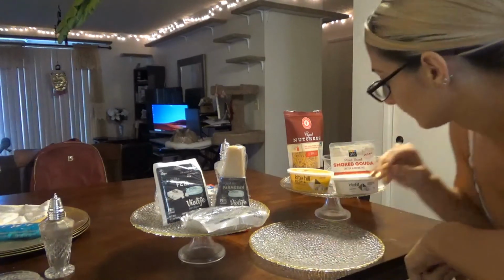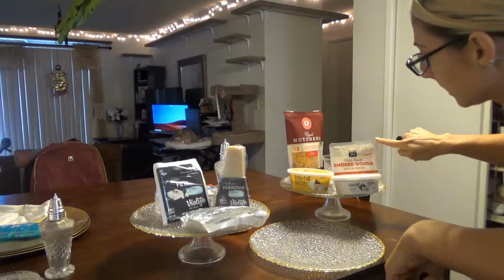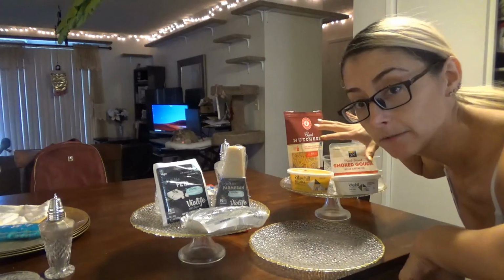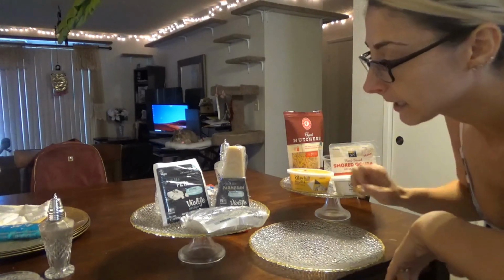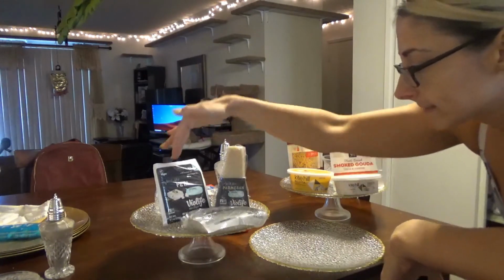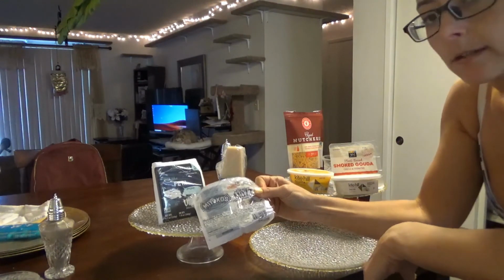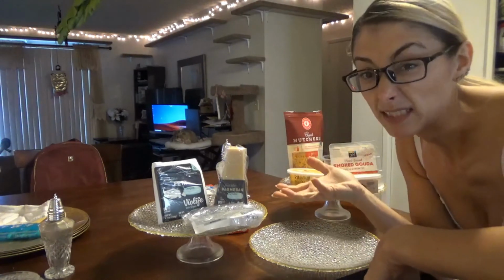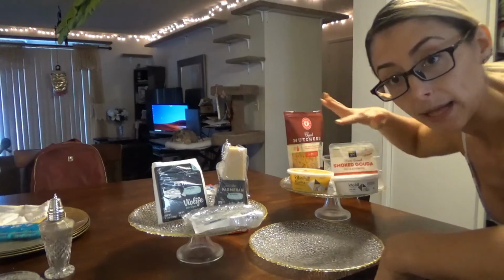Real quick before I go, packaging review. All of these, the Kite Hill and the 365, came in resealable packaging, which I loved because it's expensive and I don't want my cheese to go to waste. And both of these Violife ones and the Miyoko's Mozz were not resealable, and I had to wrap them in plastic wrap. So definitely appreciate the resealable packaging over here.